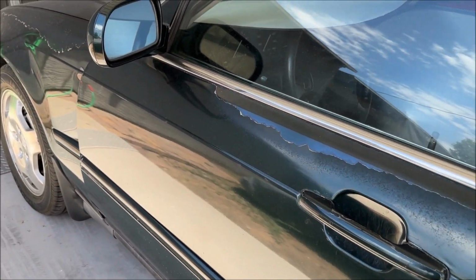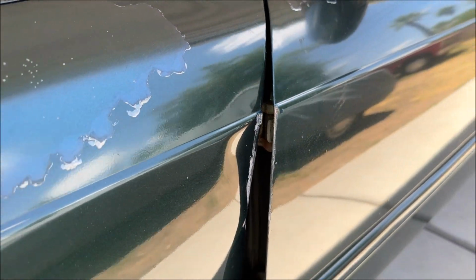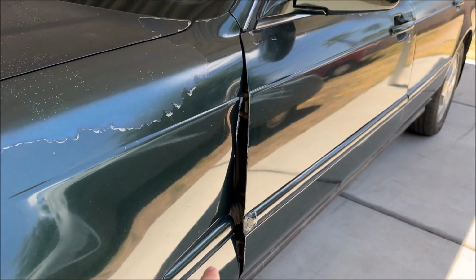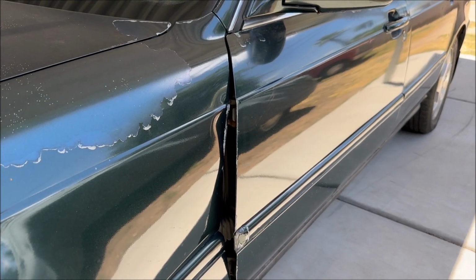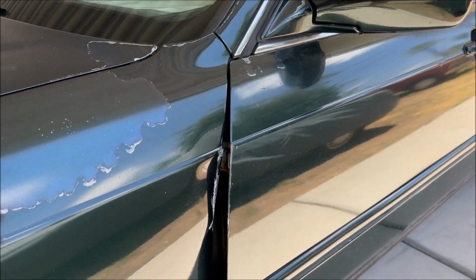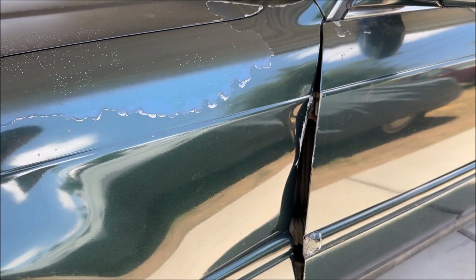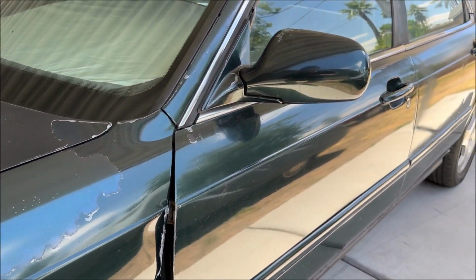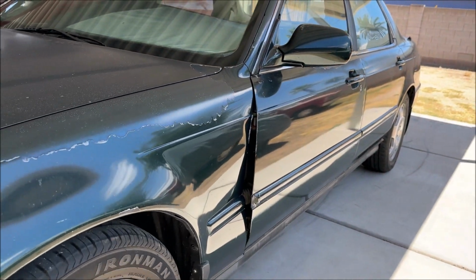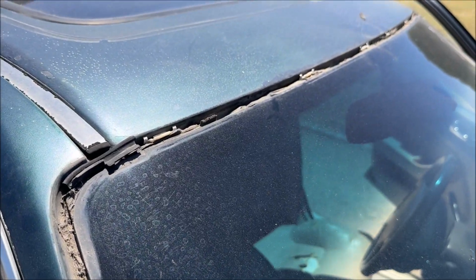Unfortunately, I had an issue with this door where I opened it and it made contact with the fender. For some reason, from one day to the next, this gap became a little bit too narrow, and so I'm going to be sourcing a new fender to replace that one. Good thing the car hasn't gone in for body work yet, because that's just one more thing we will add to the list. This windshield's a mess.